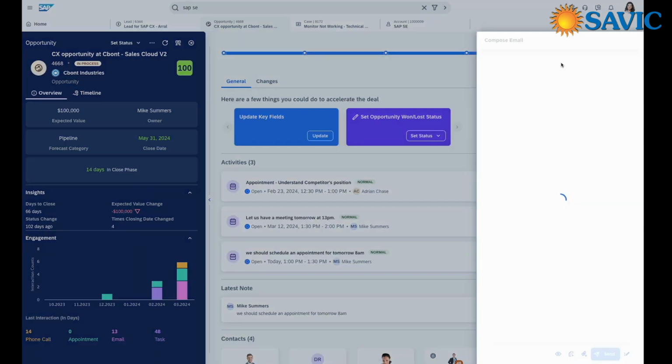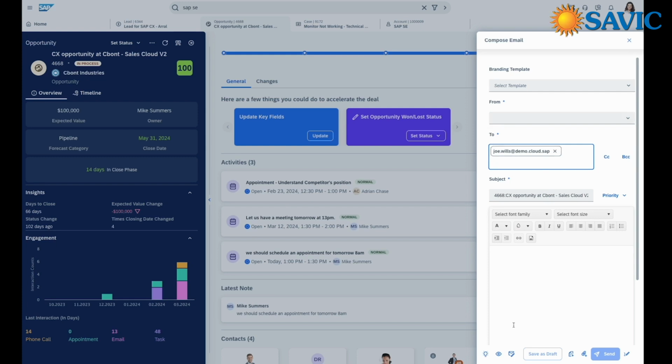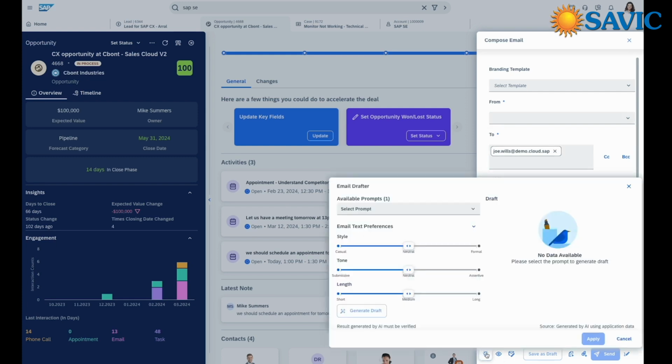Now, this is something which a sales rep would usually do in terms of sending product proposals. And rather than drafting an email manually or using a standard template for sharing the product information, what comes in handy here is the GenAI powered email draft recommender, wherein the sales rep can select product proposal email as one of the available options, change the style, tone, and length as desired to craft a response which is contextual, personalized, taking into account the product which is part of this opportunity as well as how it fits the respective customer.